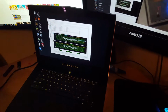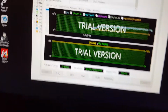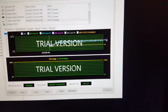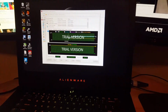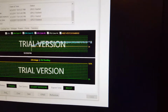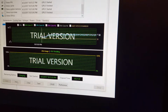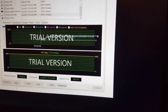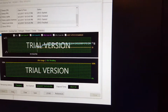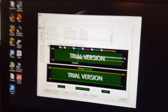Alright guys, so we're back in my room here, and we're doing a stress test on my computer using Aida64, stressing the CPU, FPU, the cache, system memory, and the GPU as well. Now, I've seen a lot of reviews of this computer having very bad thermals, but as we can see, I've been running this stress test for around 20 minutes now, and it has not gone past 65 degrees Celsius with no thermal throttling at all, which is quite impressive.